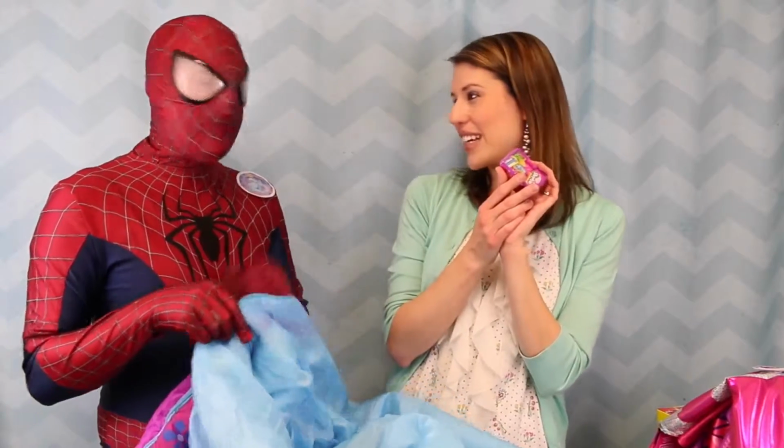So I got a Shopkins. Oh, sorry, Spidey. Oh, dang. And hopefully we get something new. I feel like we get a lot of repeats, like we had a jinxed box or something. Yes. So let's see who we get here. Let's get some new ones. I know. We need to add to our collection.